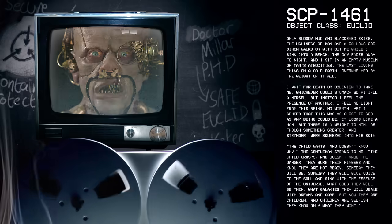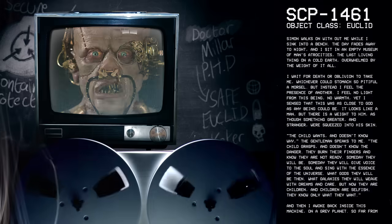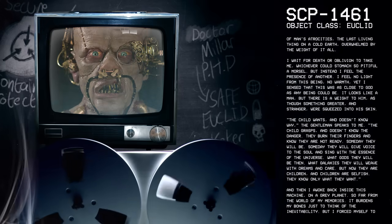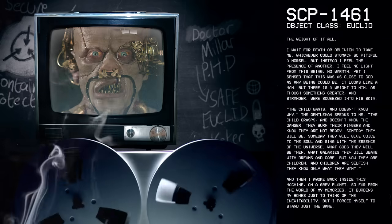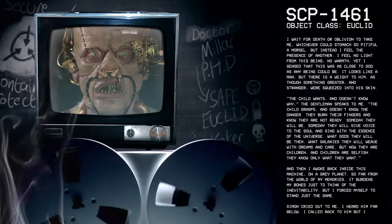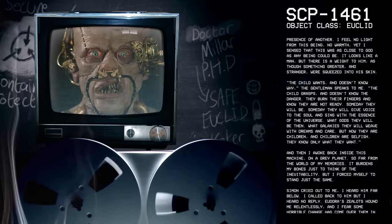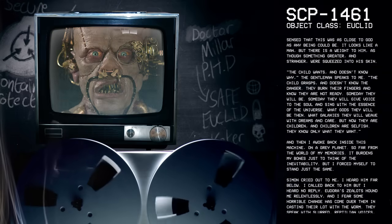The child wants and does not know why, the gentleman speaks to me. The child grasps and doesn't know the danger. They burn their fingers and know they are not ready. Someday they will be. Someday they will give voice to the soul and sing with the essence of the universe. What gods they will be then. What galaxies they will weave with dreams and care. But now they are children, and children are selfish. They know only what they want.